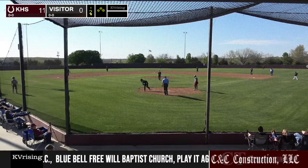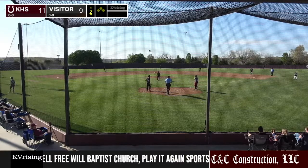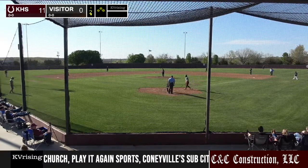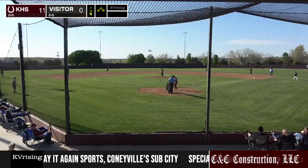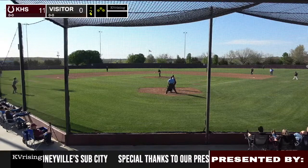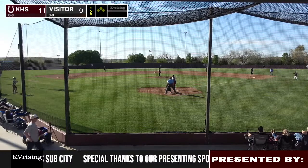Two balls, one strike. Ever so often he brings a little bit of heat, and it looks different than that ball that just falls off the end of the table that he's been throwing.